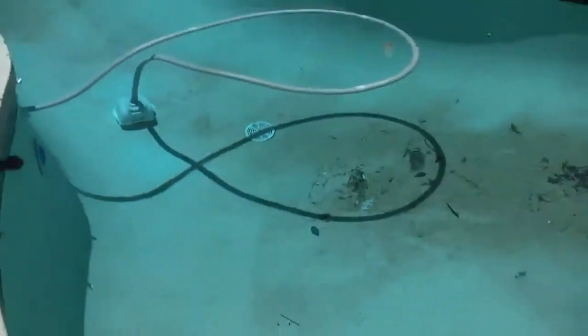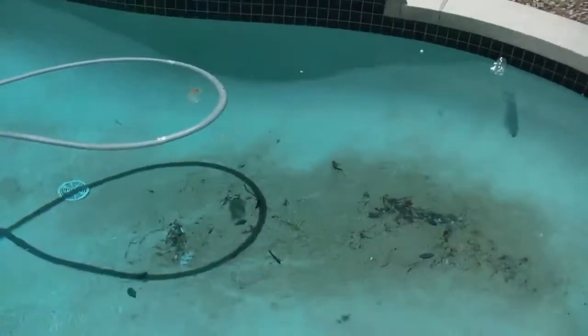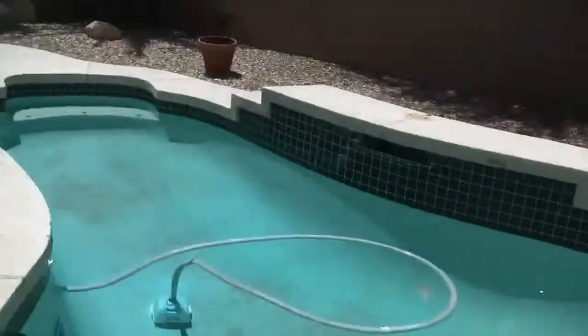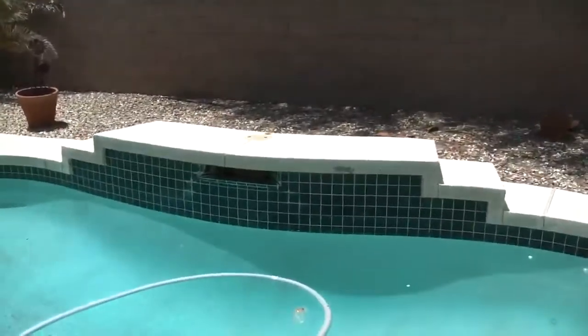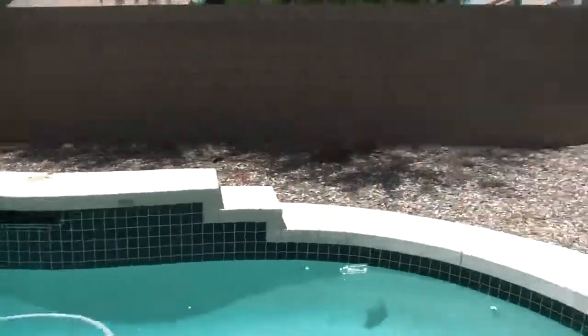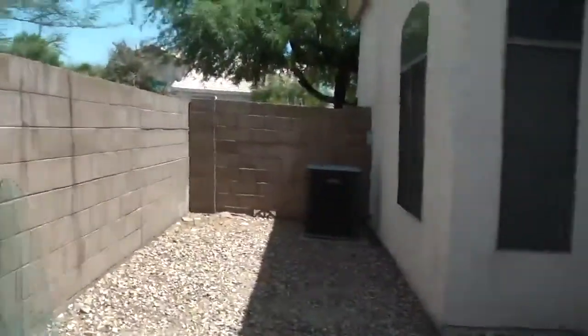So the pool actually, we just had a storm, so it's not too bad considering. And there's another spot right there that needs to be patched on the lip. Now, she said the pump has just been replaced. This glass will need to be removed. Air conditioning is working great.